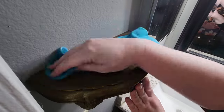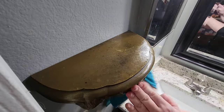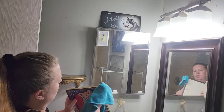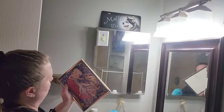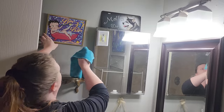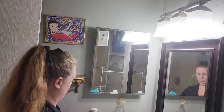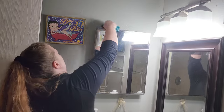Once again, when it came to the majority of this cleaning, I used a bucket of Pine Sol and powdered Tide to dust a lot of the stuff. Any of the artwork, the light fixtures, the shelves, anything like that. That is where I use that product.